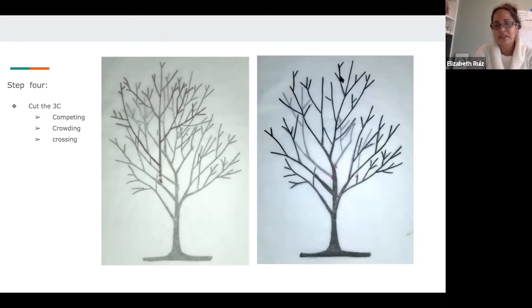So now I have my tree, and the other thing I can do is the competing. Here I have 1, 2, 3, 4 branches growing in the same side. They are competing, not in the same location, but in the same side. So yes, I'm gonna cut one of them. I can cut this one because by cutting it I'm also able to reduce, and I have one in the bottom and one in the top that are gonna fill up my space.